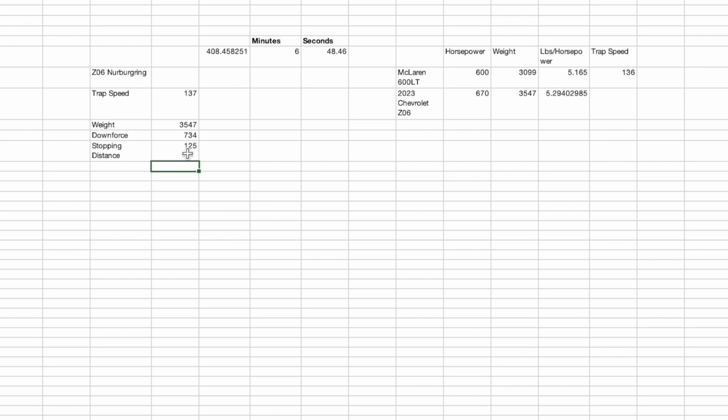But let's be realistic. I don't want to be too aggressive. Let's make the braking just a little bit better than the last generation Z06. The downforce is the downforce, the weight is the weight, and the trap speed, let's make it exactly like the 600 LT. We are still at the 6th fastest time in history or thereabouts. So we're either going to be 6th or 7th place of the fastest cars around the Nürburgring. And guys, this car's best trick, this car's party trick, is that it's only going to be around 100 grand. $100,000 for that. For under 7 minutes around the Nürburgring.